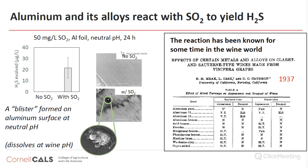Okay, and furthermore, this reaction of SO2 to yield H2S has been known for some time. This is your brief history lesson for the day. This is a report from what is now the Journal of Food Science, where the authors dipped different pieces of metal into wine and observed the consequences. And if you look at what happens to aluminum alloys, you get hydrogen sulfide smells. And for those of you who know your wine history, you might recognize Lyman Cash's name from its eponymous Cash, still as the middle author.